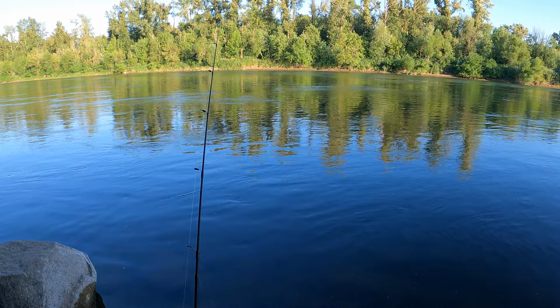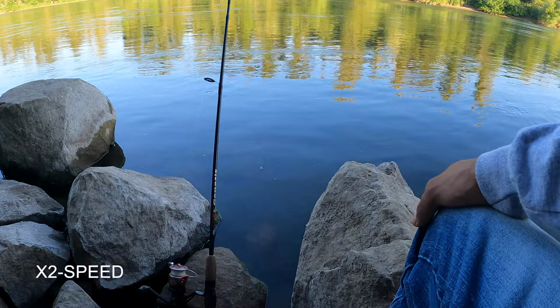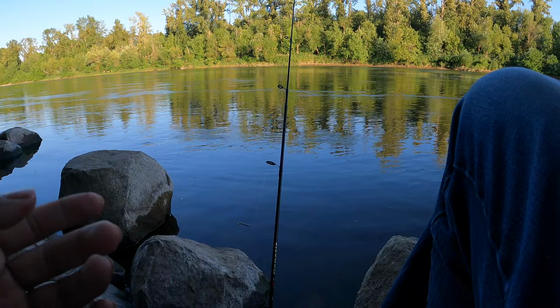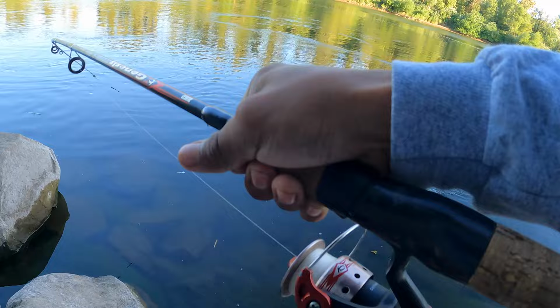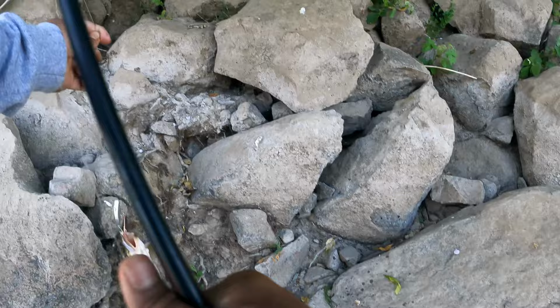I was just getting a bite. Get him bit. That one. Yeah. There's another one. I knew I was getting a bite. There we go. Okay. We'll bonk this guy and we'll put him in the net again. Let's go. Another fish on the board.